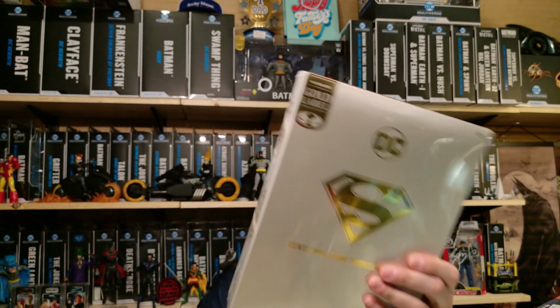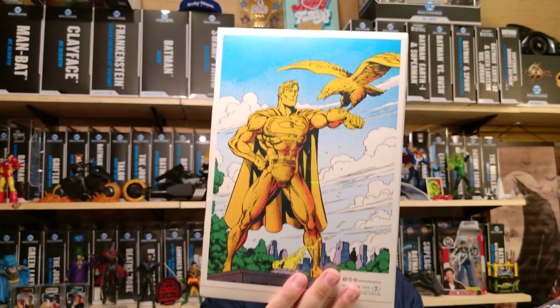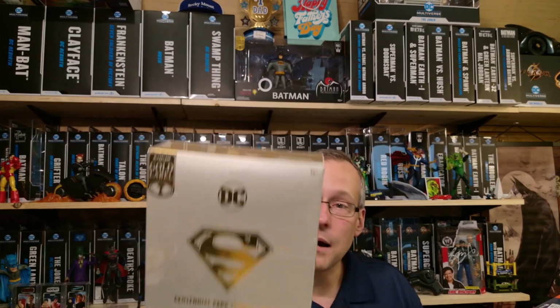This is from the Funeral for a Friend storyline that immediately followed the death of Superman when they buried him there, and before they got into the Reign of the Supermen when he came right back. But this is pretty cool, I think, from seeing pictures of it. I'm going to leave this sealed. I am not opening this. It's staying in the box. But again, glad to have that in the McFarlane collection.